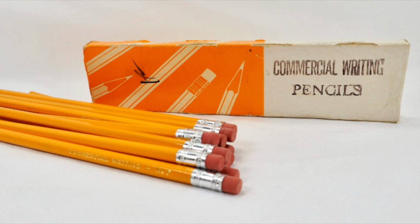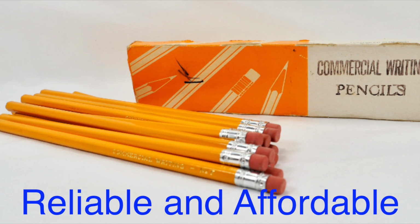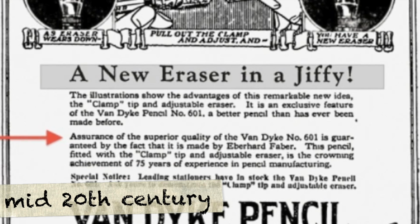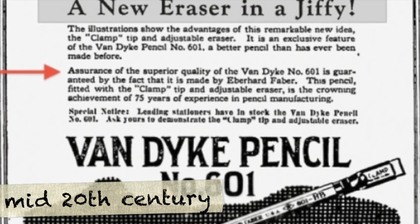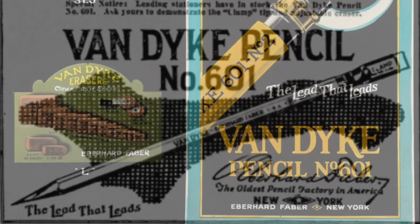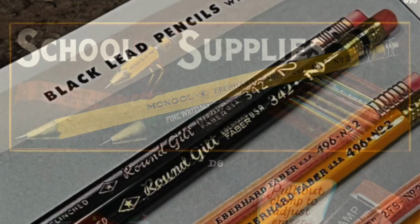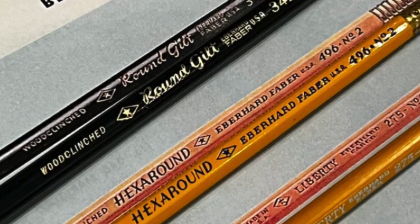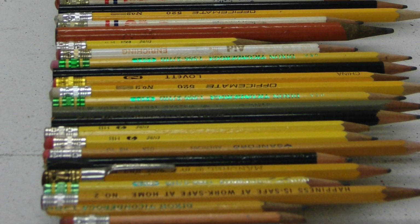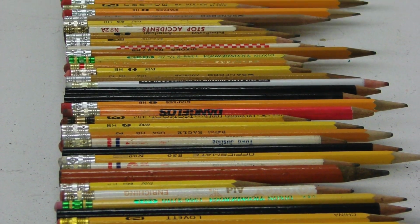But there was another reason for their widespread adoption. They were marketed as reliable and affordable. By the mid-20th century, companies like Eberhard Faber had established themselves as trusted pencil manufacturers, and they knew how to sell their products. Their pink erasers became synonymous with quality and reliability, and soon, almost every pencil you could buy had that same pink eraser at the top. It became a symbol of convenience and efficiency, a small but powerful addition to the writing process.